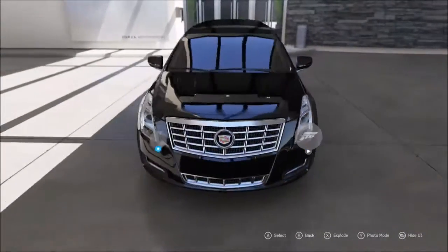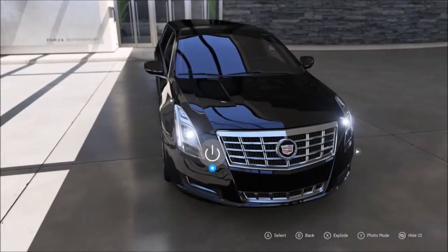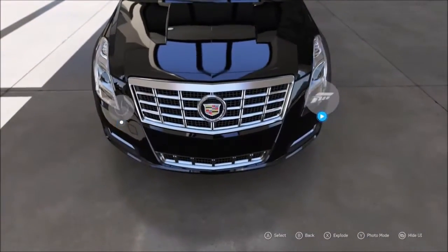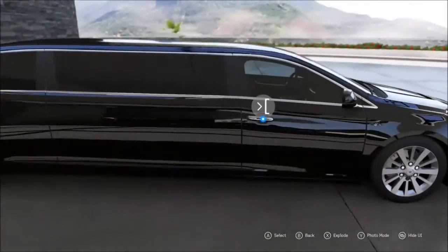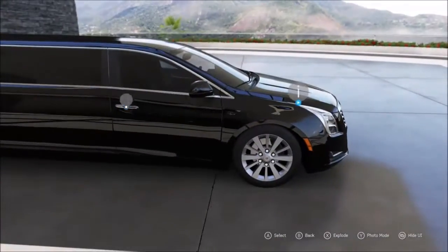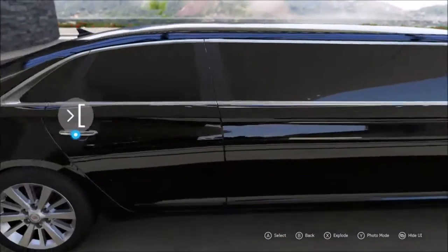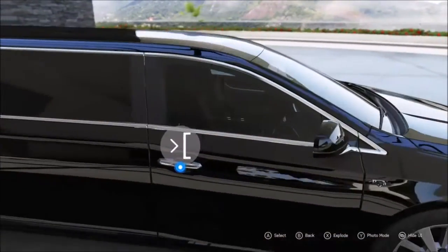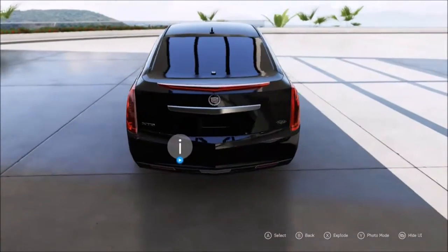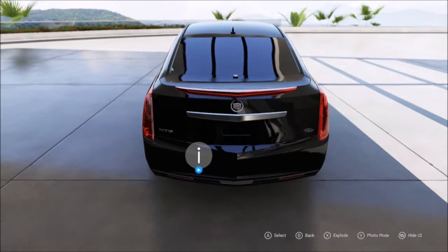When I actually saw the trailer to this car pack, I didn't think this was a limo. I just thought this was a normal Cadillac. Obviously I knew it was a Cadillac because of the logo, but I did not know it was a limo until I saw the side. The side is obviously what tells you this is a limo. The front and back just tells you that's a normal Cadillac. I probably thought this was a normal Cadillac XTS. When I saw it, I was like, so it's just a Cadillac? But no, it was a limo.